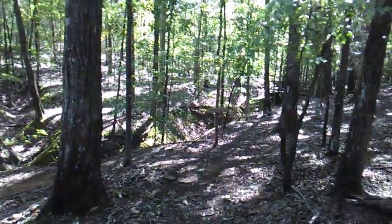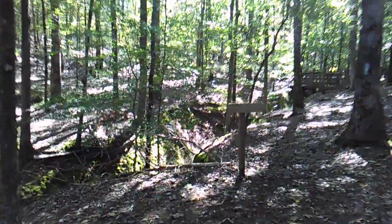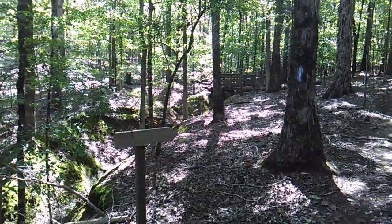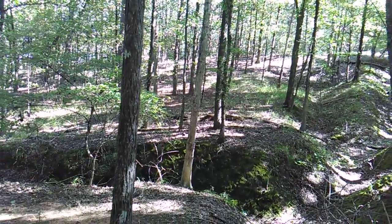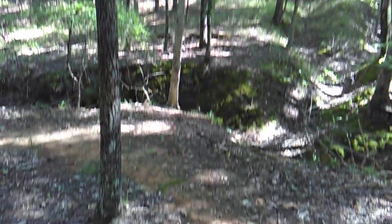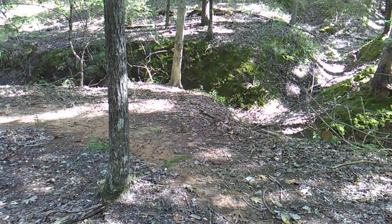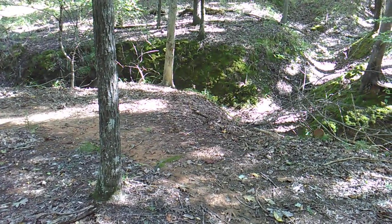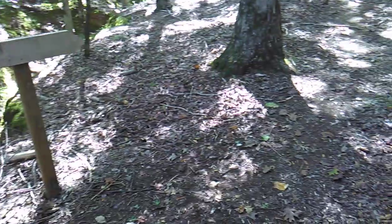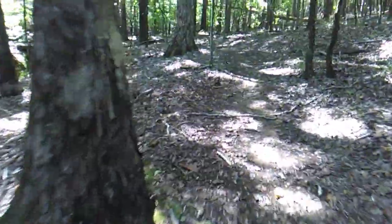Yep, and that was a trail reroute. Here is where the old trail comes in. So that marker there tells us to go to the right. So that's where we're going to go. That's the way we would have come up if we were here. Probably when I was here 9 years ago, that's probably the way I came. But that trail has been rerouted now. And so we are going to go off to the right.